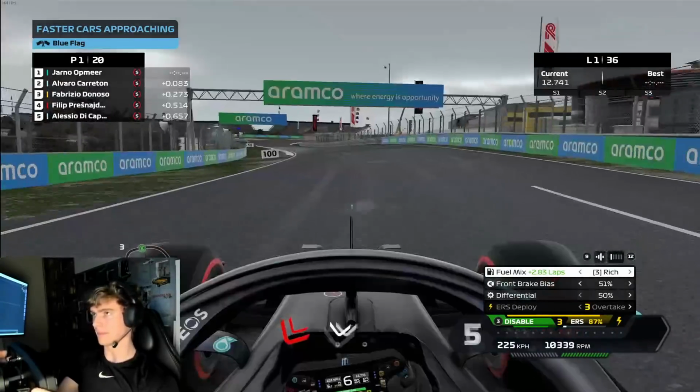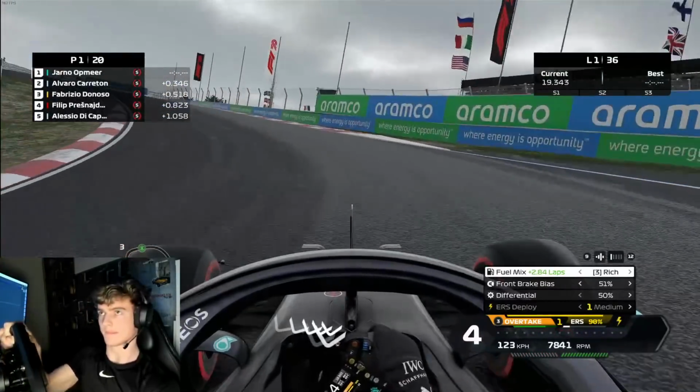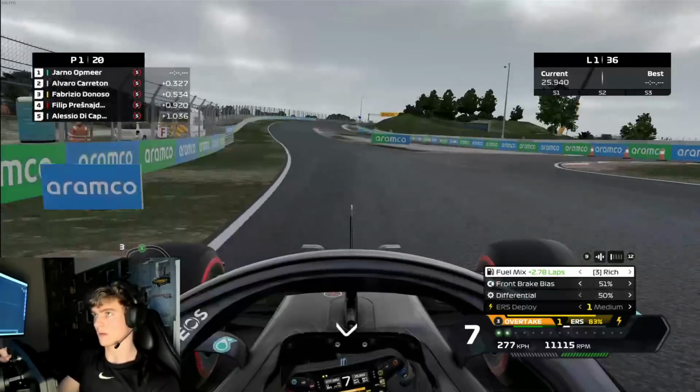But yeah, heading into turn 1. We managed to go side by side with Alvaro Carreton, and we actually go ahead. We had a lot better start off the line, and now we have found ourselves gaining that one position we lost in qualifying.